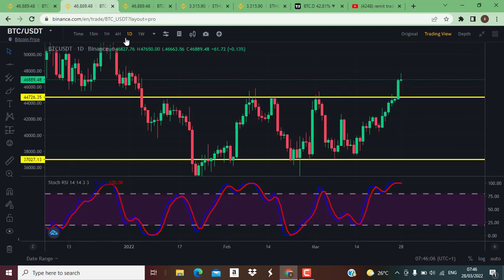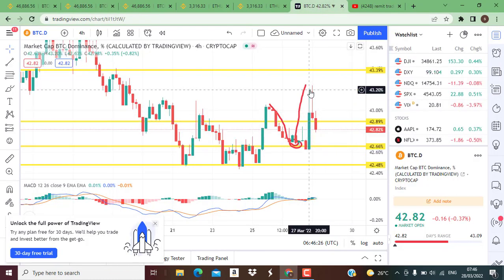On the BTC USDT 1-day chart, I have been talking about this very strong support and this resistance level, and I've been saying you should be watching this very level because a breakout on this will send the market to the upside. I was looking at the market coming back to the downside in the form of a retracement before we see the market move up again. But the opposite is what we see here as a result of this Bitcoin dominance move straight to the upside.